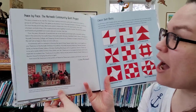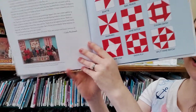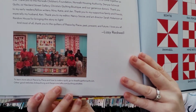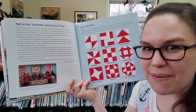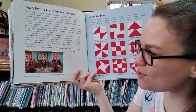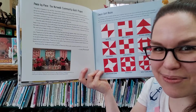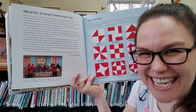Now, this is a story about a real community that worked together to make quilts. This is the community of Norwalk, Connecticut. So this true story is based on this group here. It's a little hard to see because there's a tiny picture, but that is the group that made the quilt. And after they made their first quilt, it caught on and more people wanted to join in. So soon, more quilts were made and hung in the library. And now it's spreading across the nation.